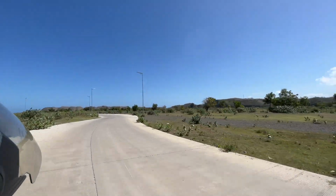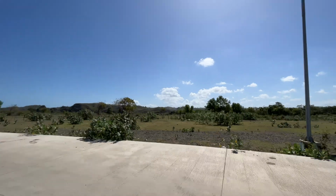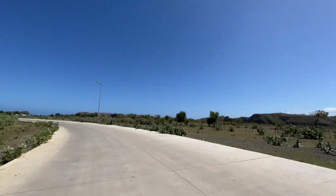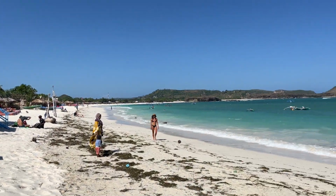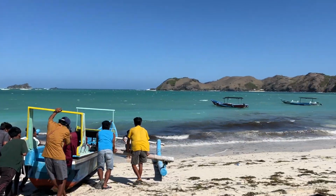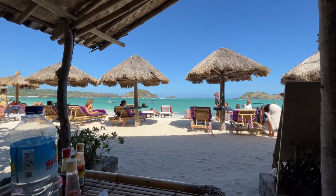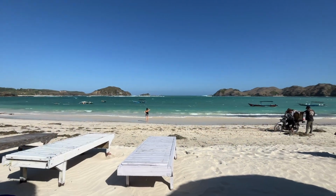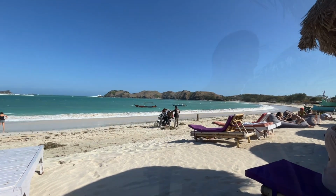The roads here are so well looked after. I think it's off the help of the giant GP Motorcycle International Circuit, which is based in Kuta. We had lunch by Tanjung Aan beach in one of the many warungs by the beach. Although the water was beautiful and turquoise blue, we didn't stay very long as it was super windy and very noisy there, so we decided to move on to the next one.